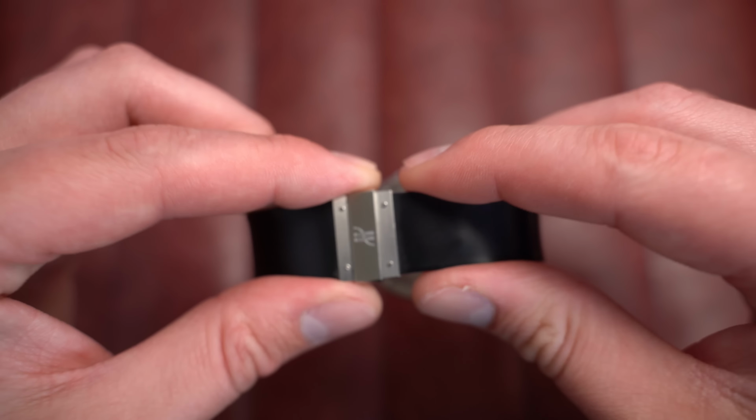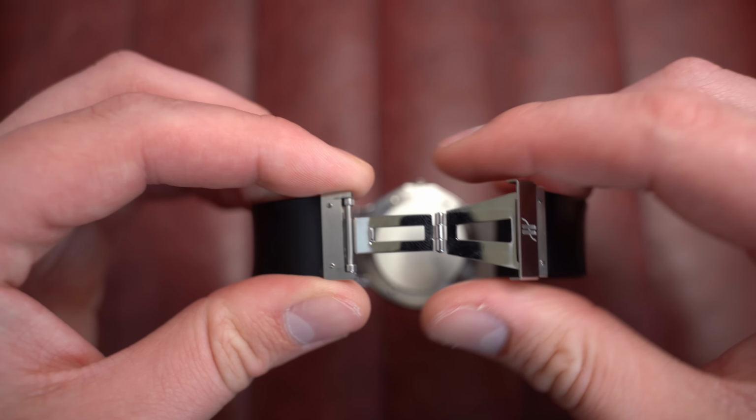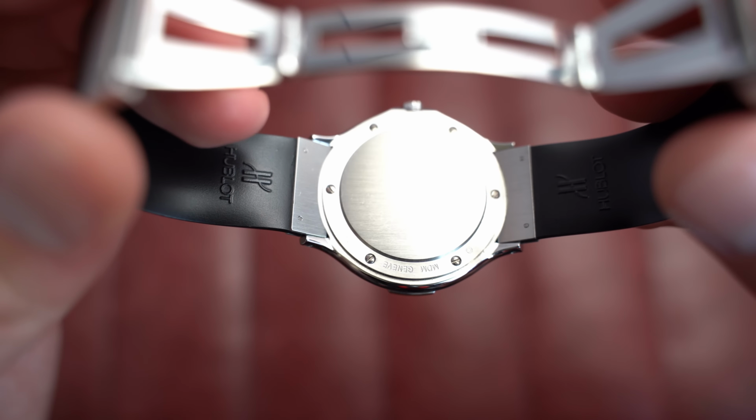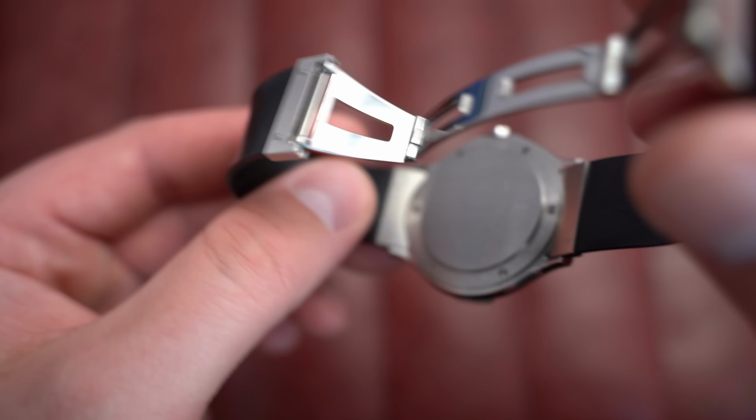955.412. Now as we open up the watch, you pull the clasp one side and then the other. You can see nice screw down case back with everything stated right there. Hublot proudly stated also on the rubber strap.